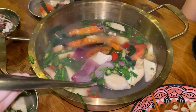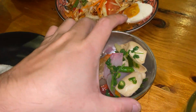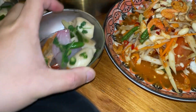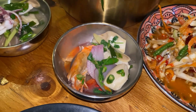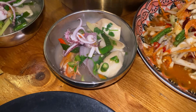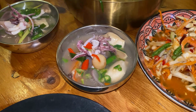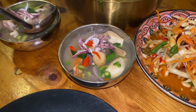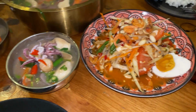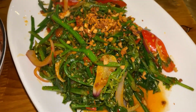So this is the seafood. Look at the amount of seafood. You need to have the soup lah, you know, cannot, right? Oh, the next one is the, okay, this is pucuk paku. Oh, that is sweet. We ordered the clear tom yum today. The ferns look good, man.